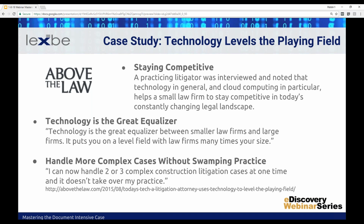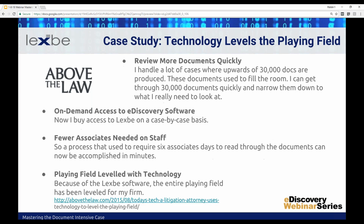He makes the point that he can handle several complex cases at a time, where in the past he might not be able to handle any or maybe one, and that allows him to have more cases that have the potential upside for being money makers for his practice. The technology will allow him to view documents quicker. There are a number of workflows that we'll talk about a little bit later that are technology assisted in various ways to allow quicker document reviews, where in the past it would all be done linear, manual, and there were only so many documents that could be reviewed by people, and it just took too much time and too much money.